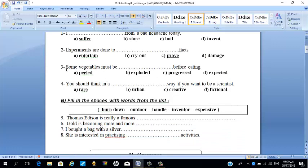Number 3. Some vegetables must be blank before eating. Must be peeled, exploded, progressed, expected. The answer must be peeled.